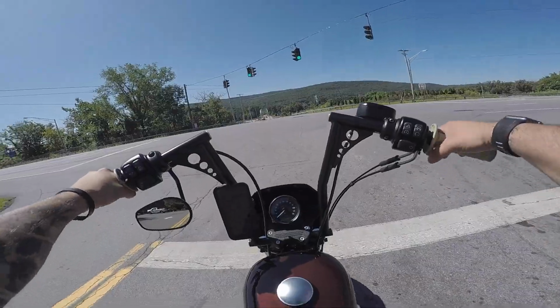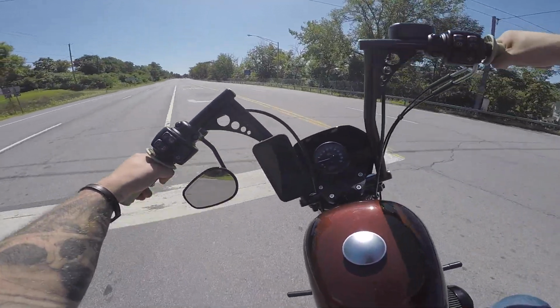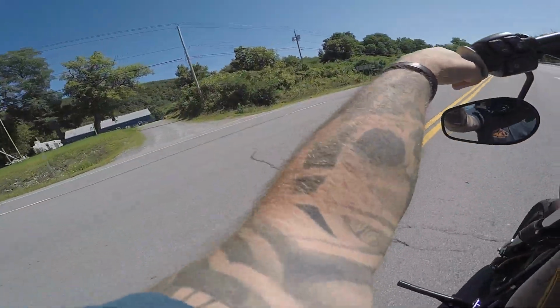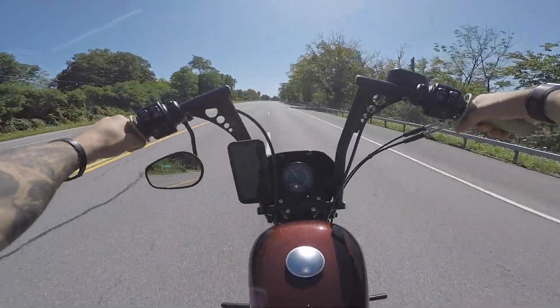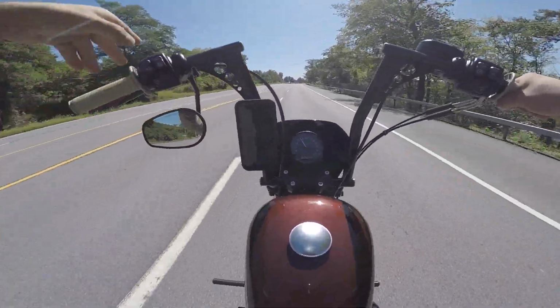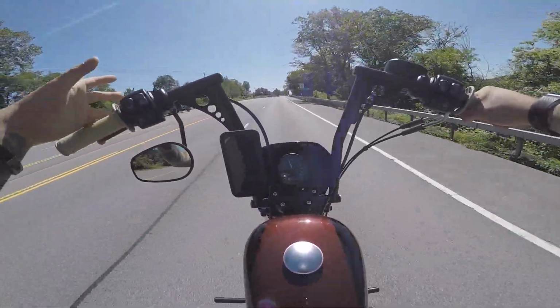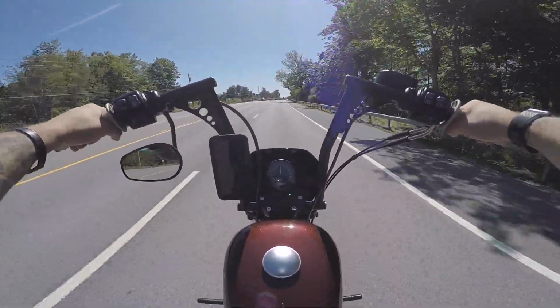One thing I don't like about mid-mounts is when you go to put your feet down to stop, they always seem to be in the way. It's easily adjustable, don't get me wrong. It's not a turn off of mid-mount controls to me, obviously, because I own a bike. It's just one thing that's frustrating, but you get past it, you know?